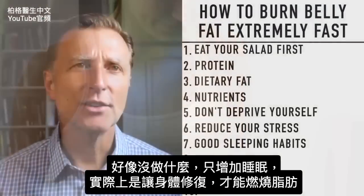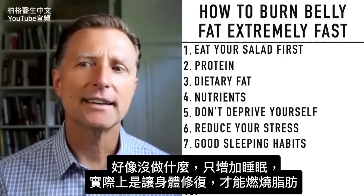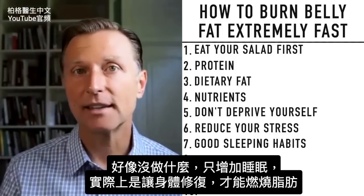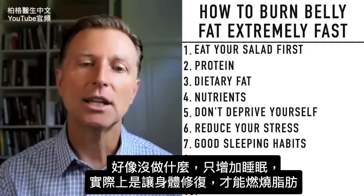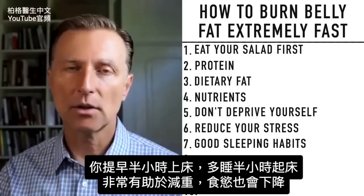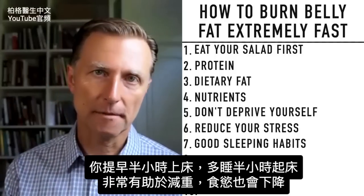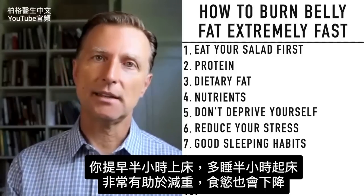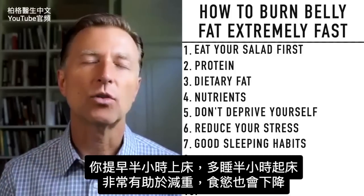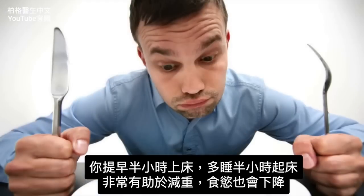It's really bizarre that you fix something like sleeping where you're doing nothing, when in actuality, you're doing something. You're allowing your body to heal and repair, and that's when you burn fat. So if you go to bed a little earlier, like a half an hour earlier, and you try to sleep in another half hour later, believe it or not, that will greatly help you lose weight. And you won't be as hungry because the appetite will be down.